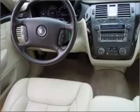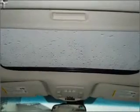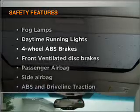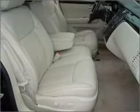Air conditioning, power door locks, power windows, power steering, cruise control, power mirrors, an alarm system, an AM/FM stereo with a CD player. And for your peace of mind, the following safety equipment is included: front ventilated disc brakes, passenger airbag, side airbag, daytime running lights.